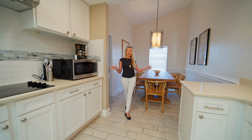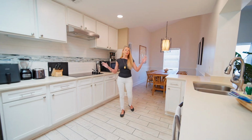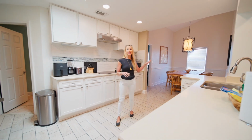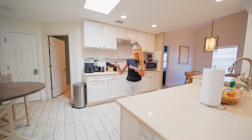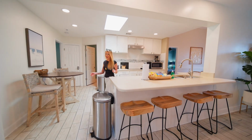So you have ample space. If you're going to have full capacity at 5 bedrooms, you've got plenty of space for the kitchen as well as dining and even just some extra spare spaces here. Now I'd like to show you the bedrooms.